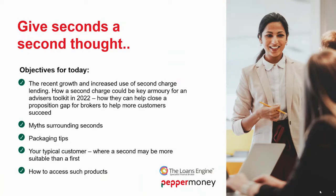So the objectives for today are to talk about the recent growth and the increased use of second charge lending, and particularly this year as we're bridging the gap to reach £1.7 billion in lending. How has second charges grown, and how could it be a key armoury for an advisor in 2022 and beyond is the purpose of today.